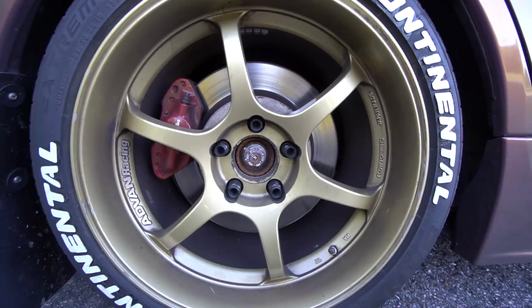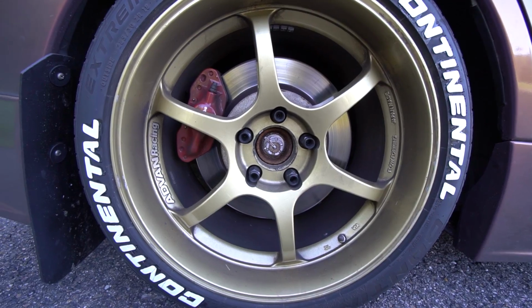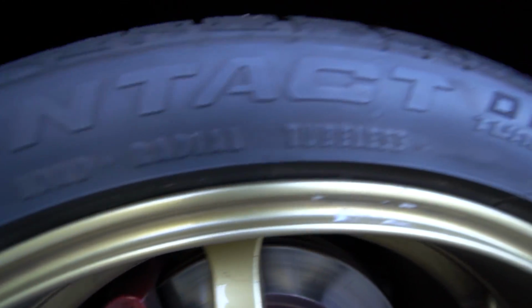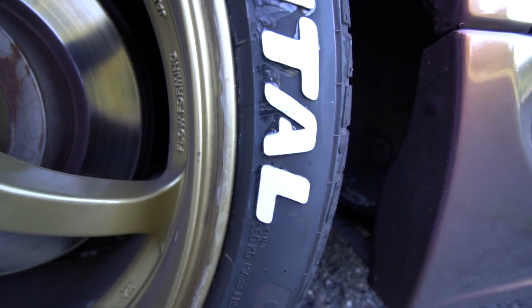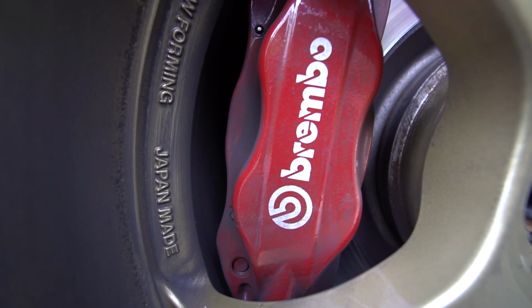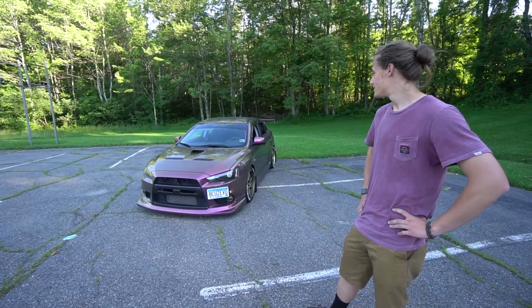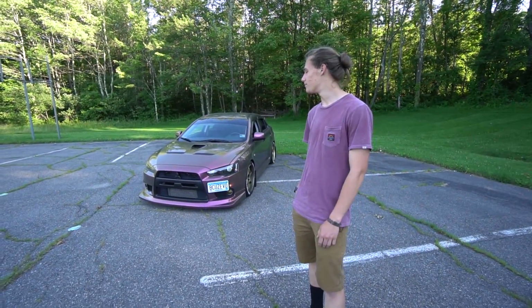So what modifications do you have, like coilovers, wheels, all that? It's got Advan RGDs, 18 by 10 and a halves. It's got Continental Extreme Contacts, 285 30s. Pretty fat tire to fit on there, but it hooks and it handles very well. It's got Fortune 500 coils. Those are nice. It's got the Brembos, of course, but it's got Hawk pads. Those definitely help with the stopping power. And then that's pretty much it. All it's got right now is just cat back, test pipe, and a blow-off valve.